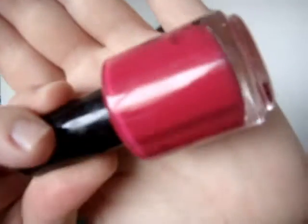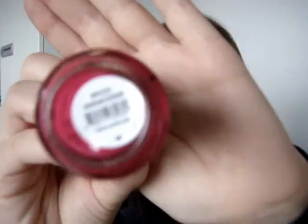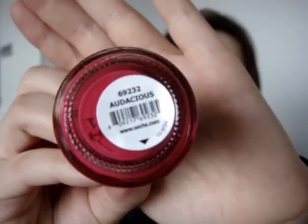But one of the products that I received in my December Glossybox was the Seche Vite nail polish. Now this is a new launch. I've always been a fan of the Seche Vite top coat, and so I had high expectations for these. This is one of the best nail polishes I've ever tried. This is a sort of creamy fuchsia pink, and this is in the shade Audacious. I'm so impressed with these nail polishes.